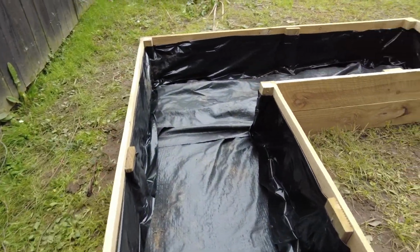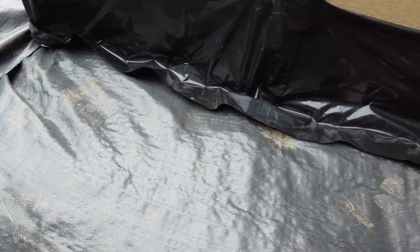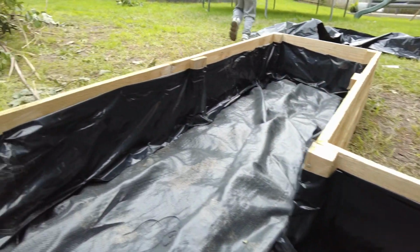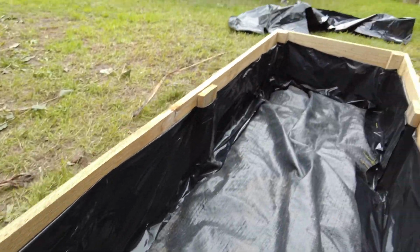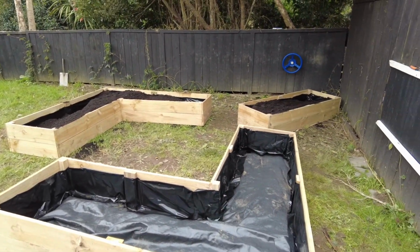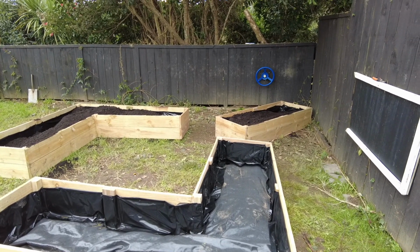So you can see that we have the weed mat on the bottom, and then we have the sides just lined with plastic. Helps keep some of the water in, the dirt in, doesn't fall out between the cracks. So yeah, we are in control. No, maybe not. We're making pretty good time. I think we've got to have the trailer back in about 15 minutes.